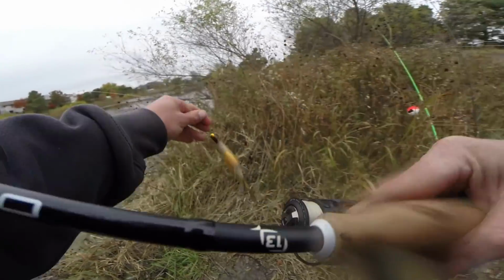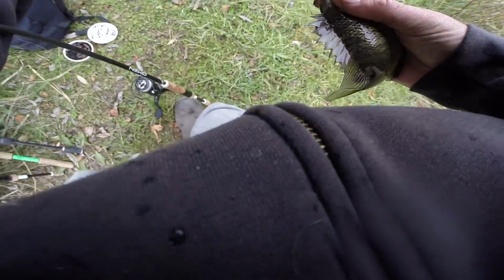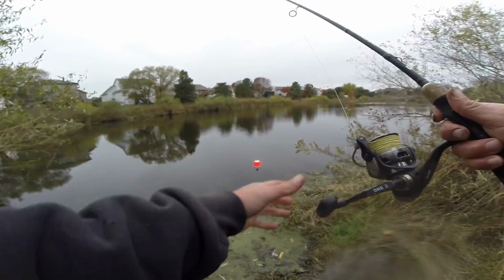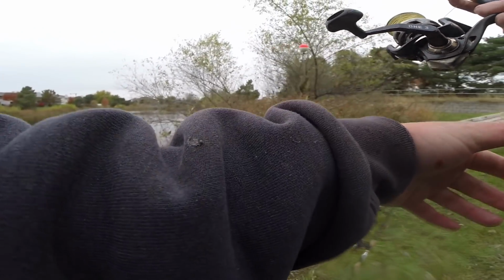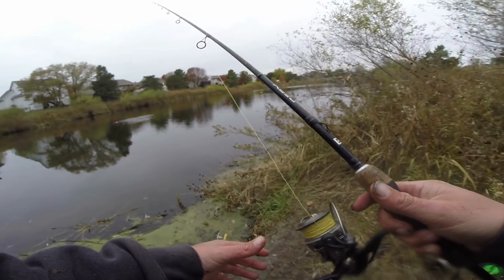Well, smallest one yet, it'll work for now. We're gonna keep trying to catch a smaller one before we use lures, because honestly, once I switch to lures, I'll probably be ruined. Made it about 6 feet deep. It's about 10 feet deep out there. We're gonna have to adjust depth, but this'll work for now. We'll let him just kind of swim around for a second.